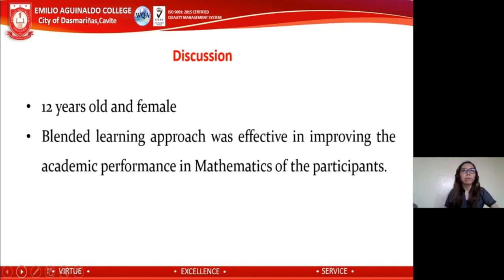Next, the blended learning approach was effective in improving the academic performance in mathematics of the participants. We have blended learning and conventional learning. We used this for the 1 month of the study. We had 2 weeks for the blended learning and 2 weeks for the conventional group.